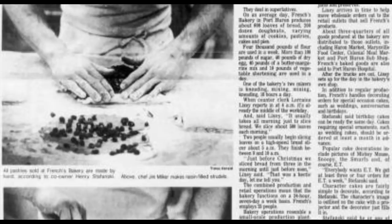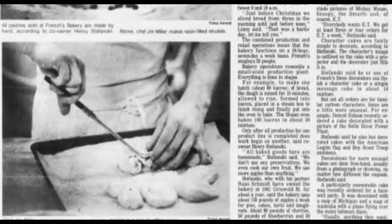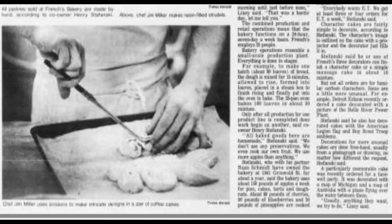100 pounds of fresh nut meats, 200 pounds of jam and jellies, again weekly, are used to complement the baked goods. More than 150 dozen donuts are baked every day at French's. The baker's life is not an easy one. Oh, but it's a sweet one.